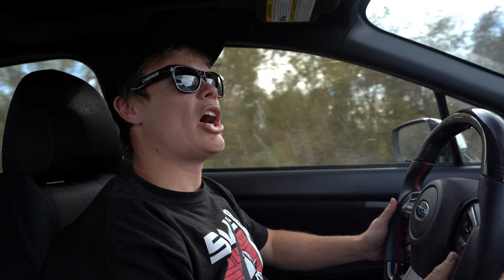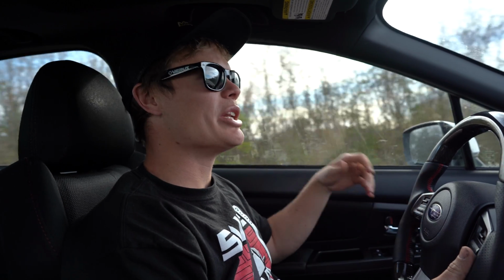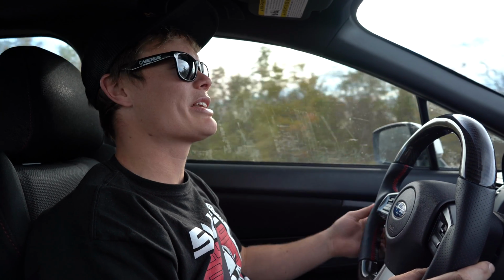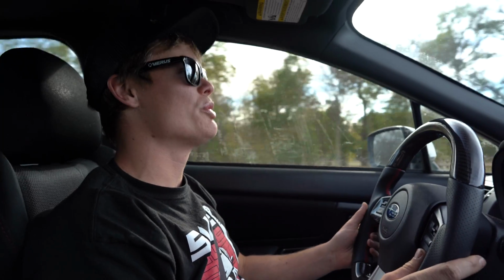So we're out here driving around with the AWE Touring Edition on my WRX. Honestly, it's really refined. It doesn't give you that raw sound that the Track Edition does, but it still is unmistakably a WRX. You can hear the turbo noises, you can hear the sound of that FA motor, and it sounds really, really nice. One thing I like about the Touring Edition exhaust is the fact that you can have a conversation with someone in the car or someone even in the back seat and you don't have to raise your voice. This exhaust is really mild when you're just cruising around.